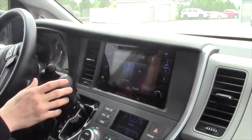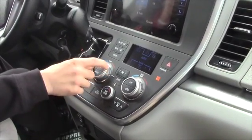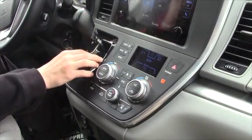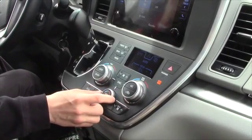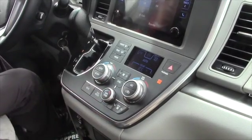They're just not lit up because they're not plugged in yet. For the climate center, we're going to have a split climate center, so you can actually set each side of the vehicle to its own degree. And as I mentioned before, we have that rear defogger that's going to heat up the outside mirrors. We can also set the temperature separate to the back as well. So it's actually going to be a triple-way climate center instead of just a dual, which is wicked cool.